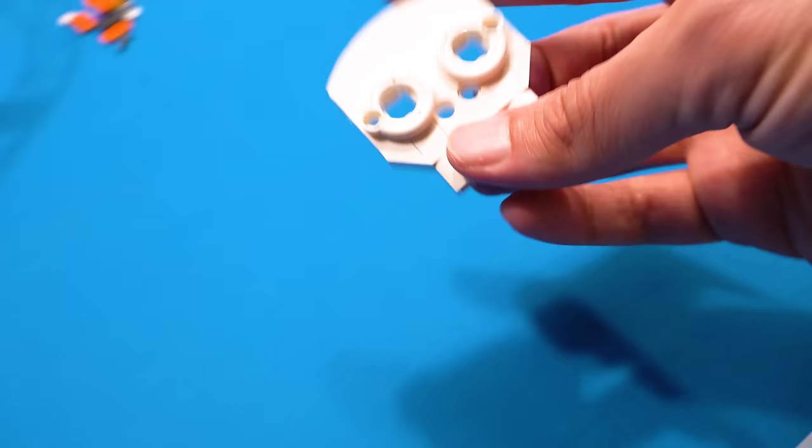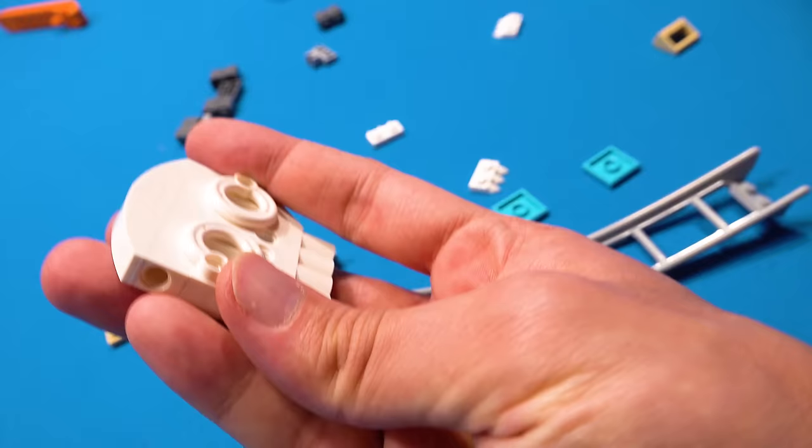Peeps, this build has taken me so long. I'm on step 217, and Boo, check this out. What is this? Skeleton! It's a skull! That's so cool! So the skull goes right here. It attaches like so, and I guess it's part of the roller coaster ride.